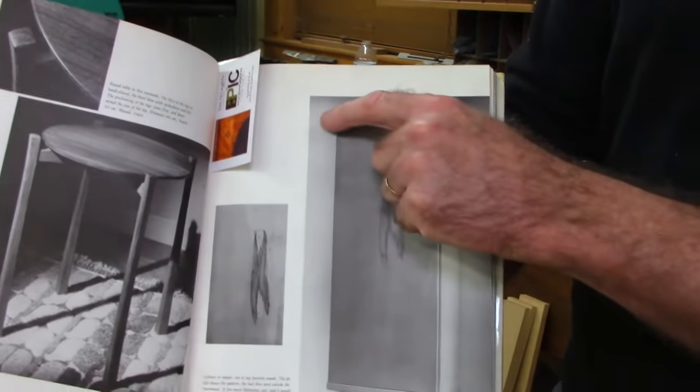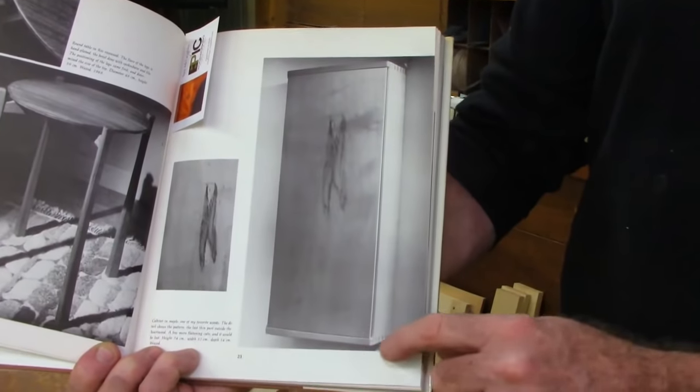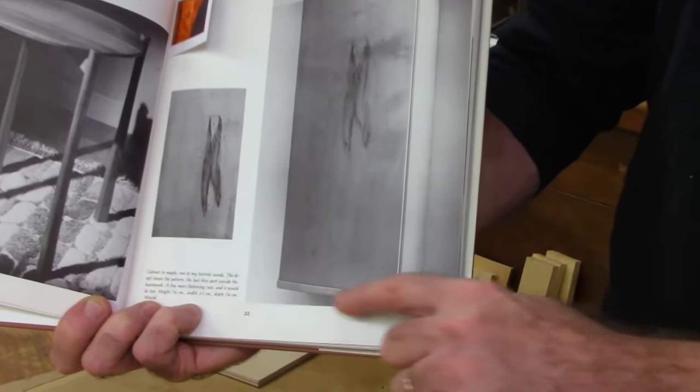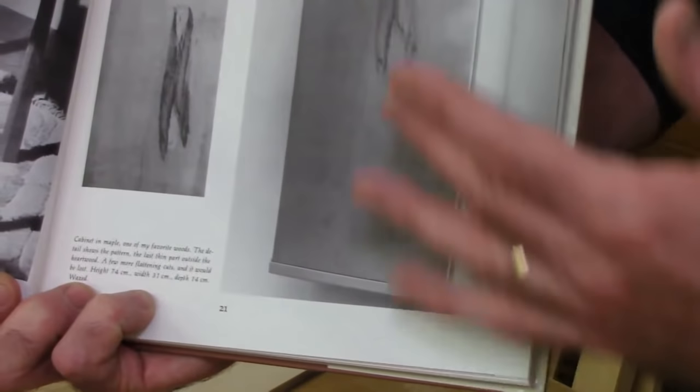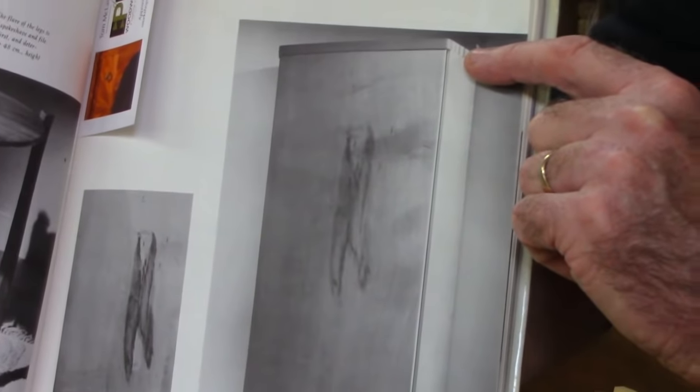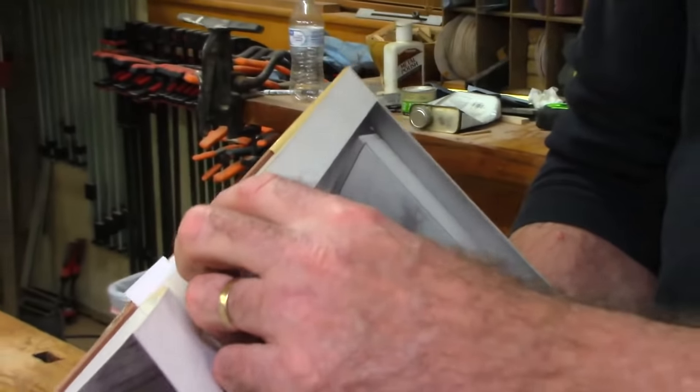You've got a top and the bottom, and that serves as the bottom edge of the drawer. There's no frame, there's no excessive molding or additional molding or crown on there, but that's the bottom, and then you can see it's dovetailed into the sides there. And then let's take a peek at another one.